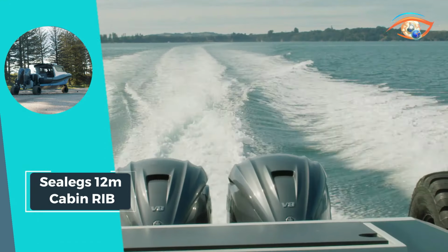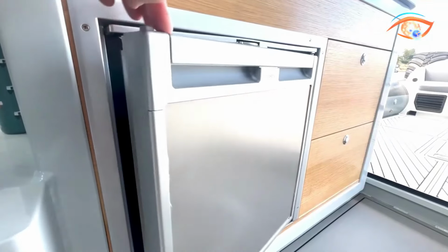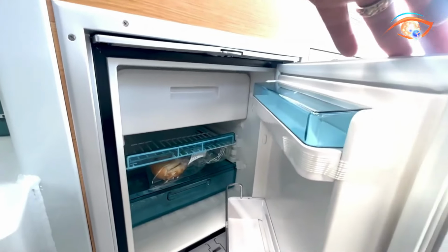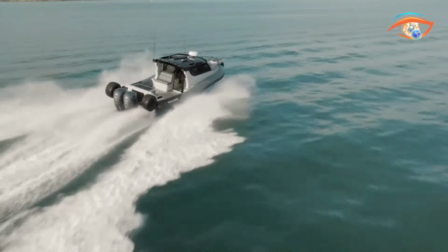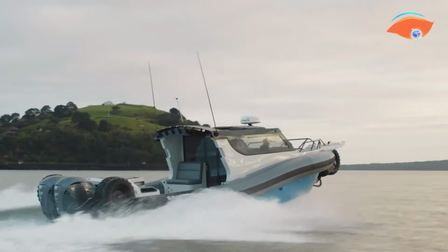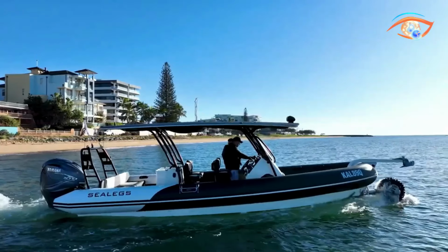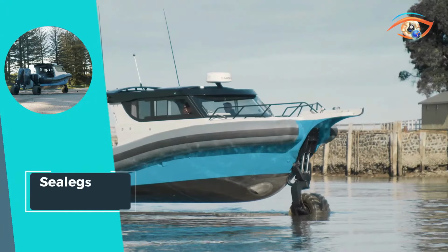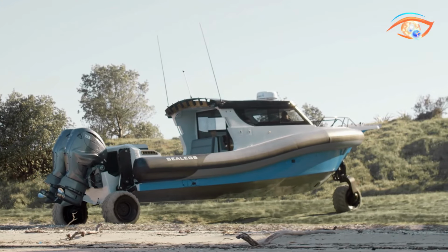With a top land speed of 8 km per hour and an impressive water speed approaching 40 knots, the Sealegs 12-meter cabin rib offers dynamic performance. Boasting a 500-liter fuel tank, it ensures extended excursions. Whether for commercial ventures or leisurely pursuits, the amphibious marvel combines power and adaptability, providing a unique and thrilling experience on both land and water.